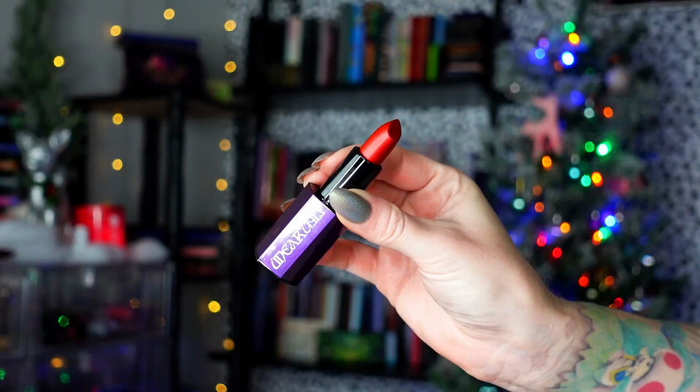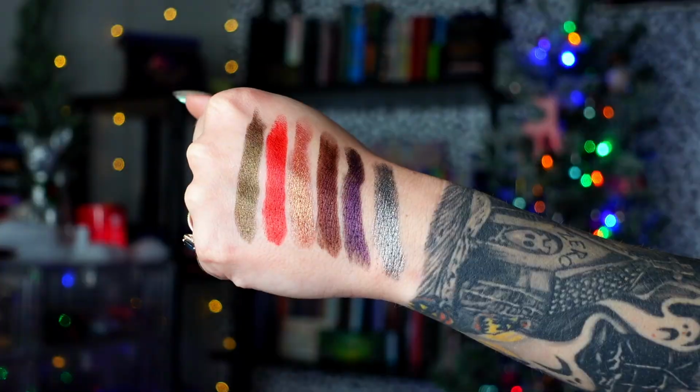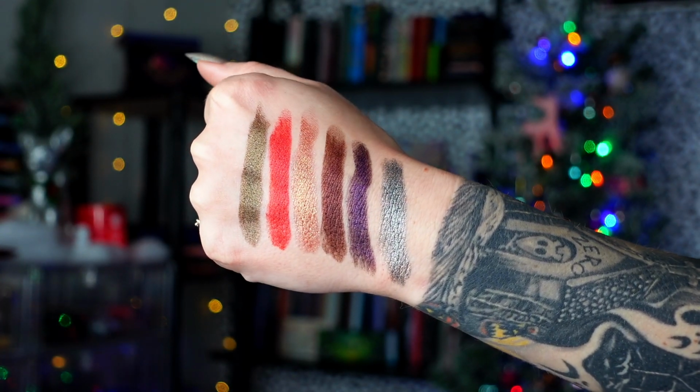It's so, so nice. Unearthly came out with their new Menacing Metals lipsticks and these are so cool. I did post a lip swatch video with all of these on Instagram, TikTok, YouTube Shorts. I have videos with everything, by the way, whether it's on Instagram, TikTok, YouTube Shorts, all three, you can find videos with everything. But they came out with these and they are so, so cool. The shades are Ancient, Bloodstone, Ember, Fury, Sire, and Void. Just very fun, unique shades.